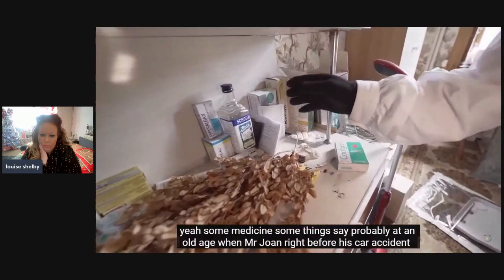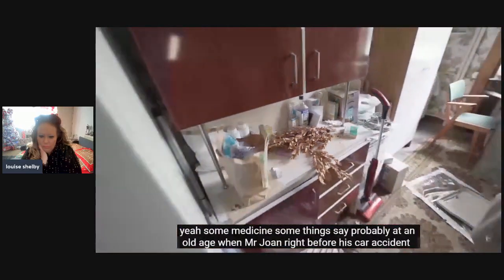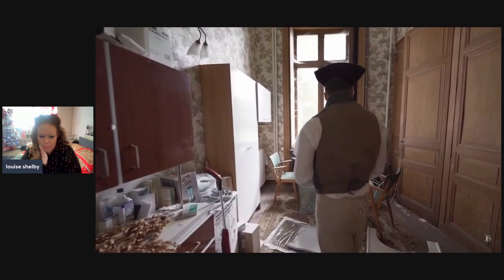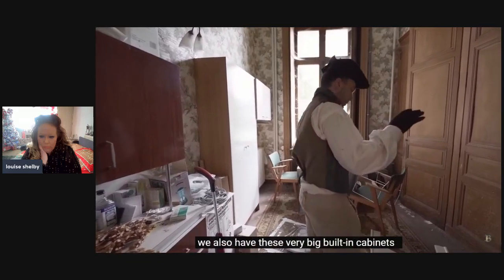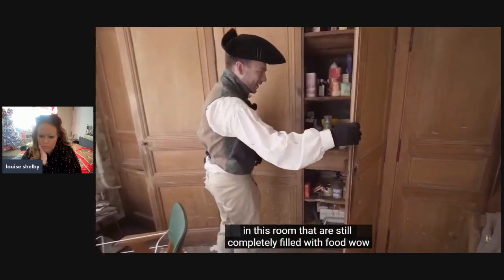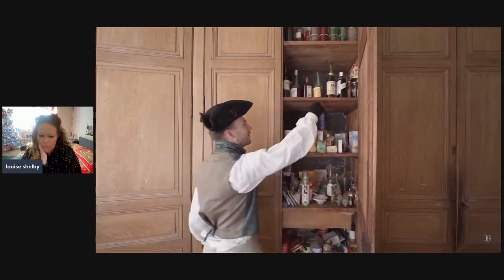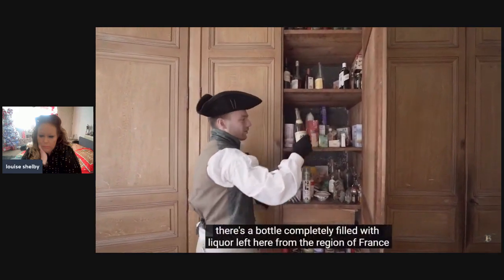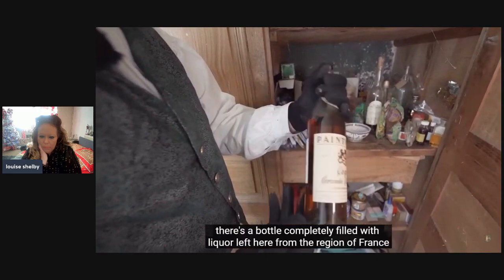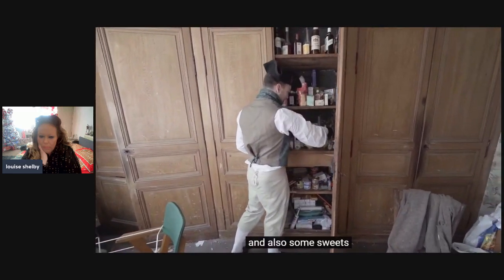Yes, some medicines, some things, probably at an old age when Mr. John, right before his car accident, left this all behind. We also have these very big built-in cabinets in this room that are still completely filled with food. Wow. There's a bottle completely filled with liquor left here from the region of France. And also some sweets.